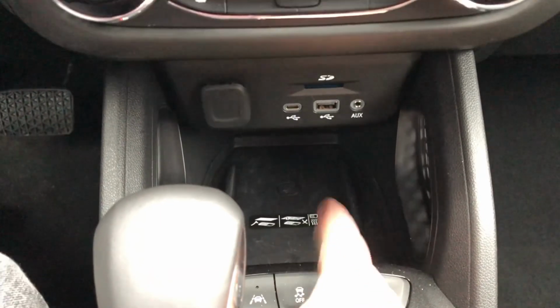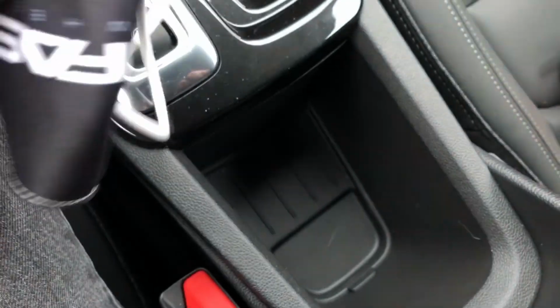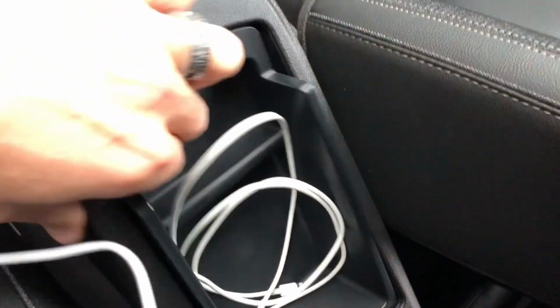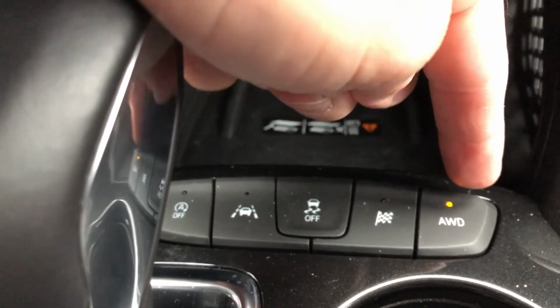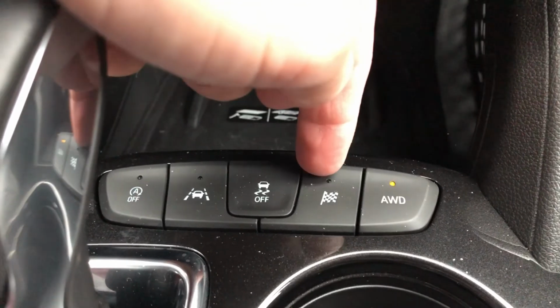Storage is brilliant. Good door bins. Love this middle pocket. It's fantastic. This is deep. Good sized cup holders. This is perfect for whatnots. See, another storage. And this bin is fairly deep. Here's some of the important buttons, I suppose. There's your all-wheel drive, which has to be manually activated. I'll try not to talk about that again. Drive mode.